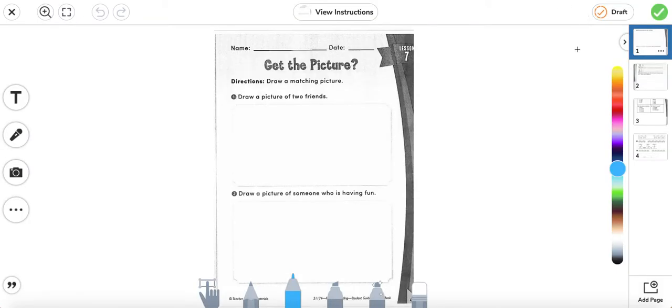Okay, next we're going to move on to reading. For reading, we're going to draw a picture of two friends. So let's go ahead and draw a picture. That's for number 1. And this worksheet goes along with the story that we read about Jack and Jill. So I'm going to draw a picture of two friends. And you can draw two girls or two boys, however you want. I'm just going to do it from the story. Just a boy and a girl, Jack and Jill.